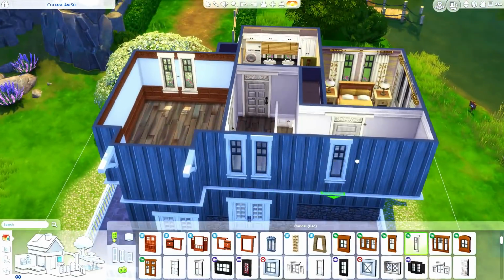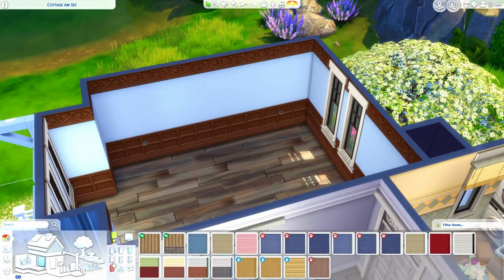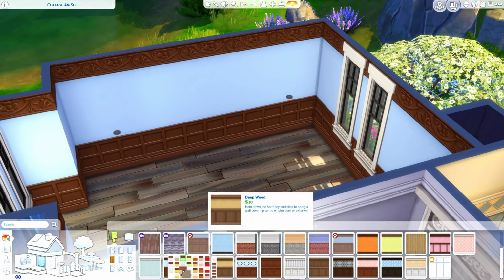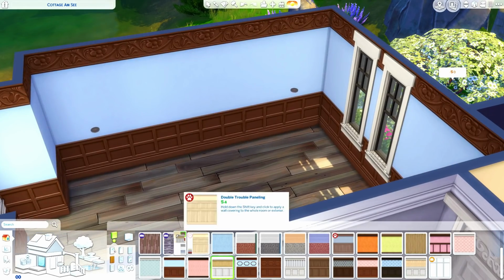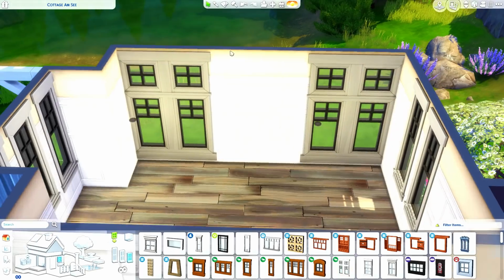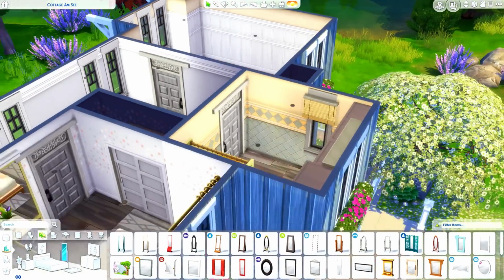I cannot wait to get the new windows that come with Get Famous. I cannot wait to do some fancier builds, and you guys know I'm not that good at doing modern builds, but I'm definitely going to attempt something. Some kind of a bougie build.